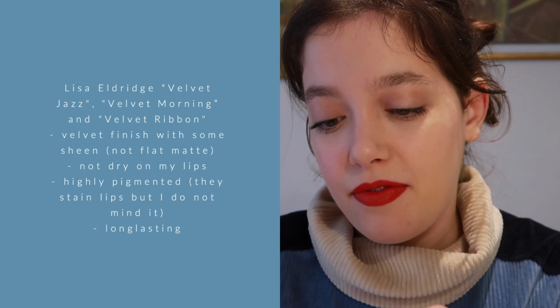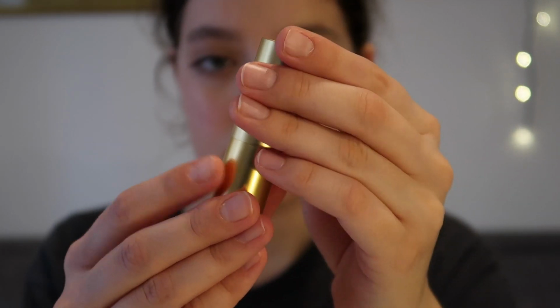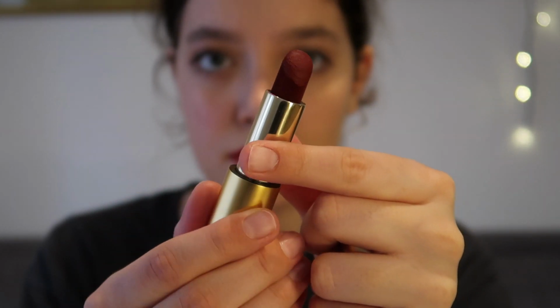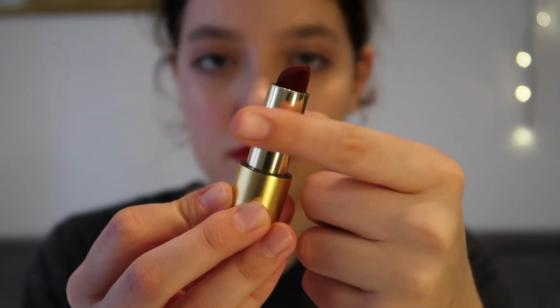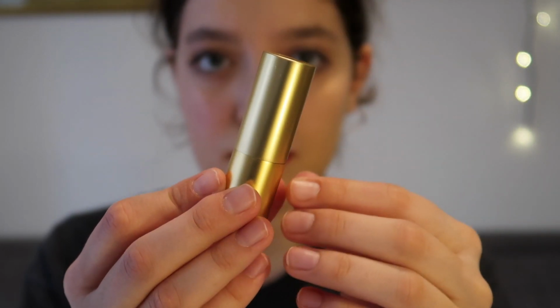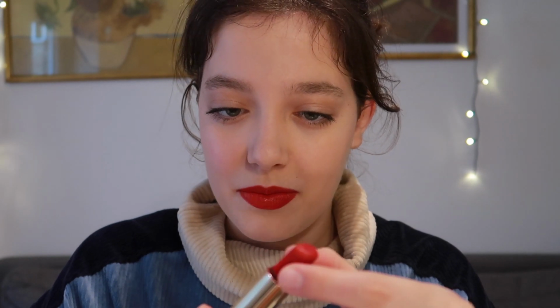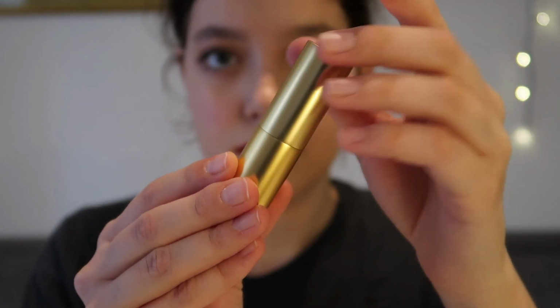If you ask me what my favorite is, I can tell you. I was scared of Velvet Jazz, because as you can see, I do not wear very deep red lipsticks. But this one blew my mind. It is just a wonderful shade, and it's kind of that Taylor Swift Reputation shade. And my Velvet Ribbon broke, and I can't tell you how sad I am. Look, I don't know how this happened, but it's a beautiful shade.